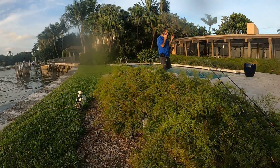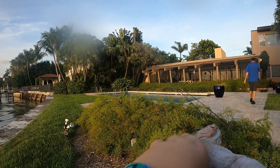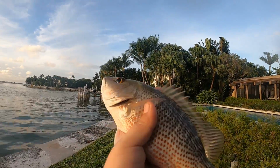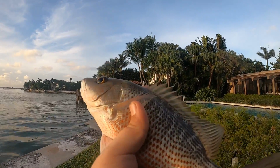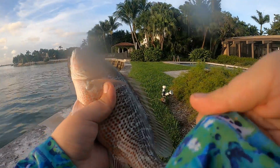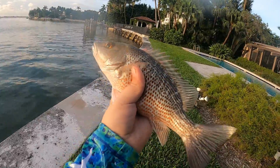Guys, for those of you who don't do a lot of fishing or don't fish in Florida, mangrove snapper aren't a fish that you catch on a lure. They're like live bait and cut bait fish. But look at that thing. That thing is so nice. That's a beautiful snapper. Check that out.